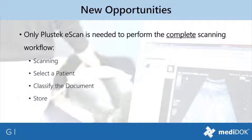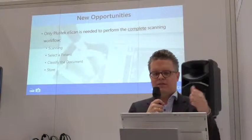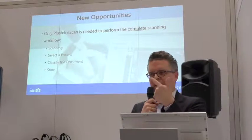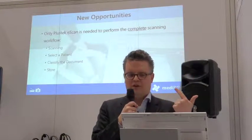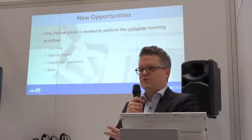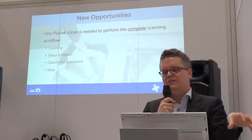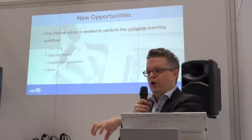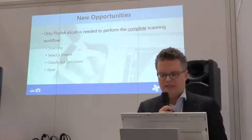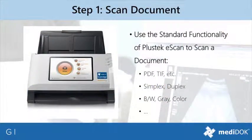Only the scanner, only the device itself, is needed to perform the complete scanning process. You scan when you're standing in front of the scanner. You select a patient, you're still standing in front of the scanner. You classify the document, you're still in front of the scanner, and you store the document, you're still in front of the scanner. You don't need any PC to use this new workflow if you are in a doctor's office or in a clinic. How is it working in detail?